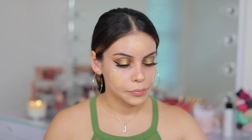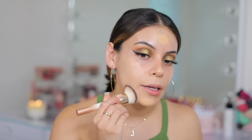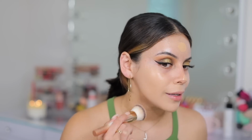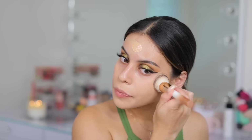Oh, it feels cooling. Buffing this in with this Flower Beauty brush. It's actually a powder brush, but I like it for foundation sometimes as well. They had only one shade, and it's pretty on point, I would say. Maybe a little bit too light, like one shade too light, but almost perfect. It does have a sunscreen kind of smell, but it's actually not that strong.